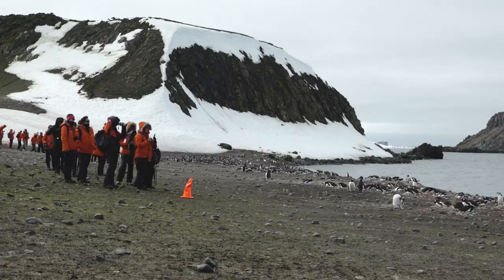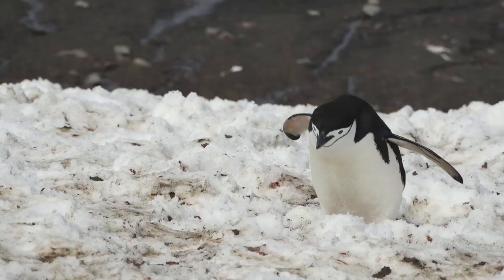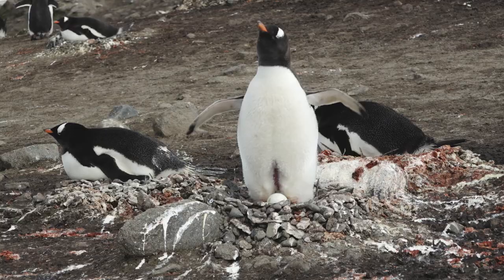And then, of course, the penguins themselves. Barrientos Island is home to two species of penguins, the gentoo and the chinstrap. Some of them, maybe all of them now, have nests, little nests of rocks, sitting on eggs.